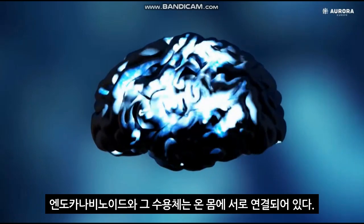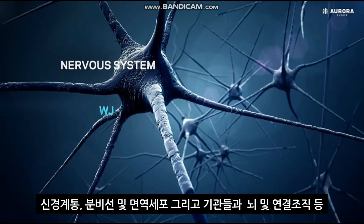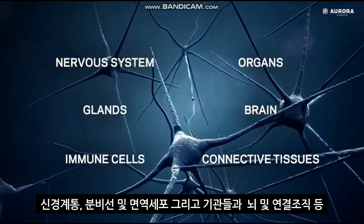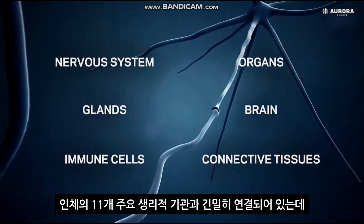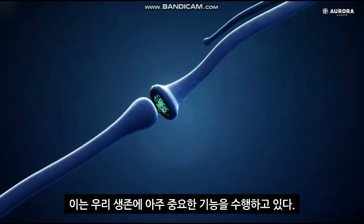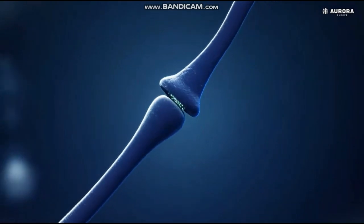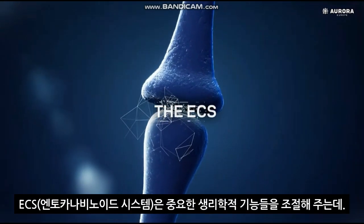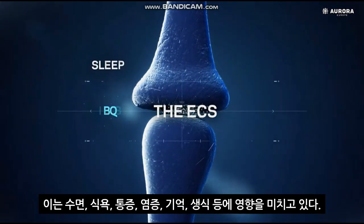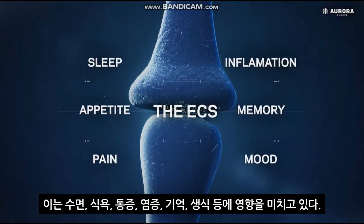Endocannabinoids and the receptors they bind to exist throughout the body: in the nervous system, glands, immune cells, organs, brain, and connective tissues. The system permeates all 11 central physiological systems in the body, working to handle the many functions necessary for survival. The ECS works to balance our vital physiological functions, affecting everything from sleep, appetite, pain, inflammation, memory, mood, and reproduction.